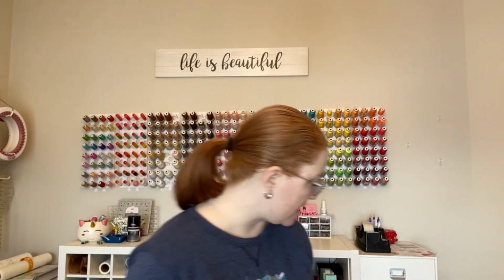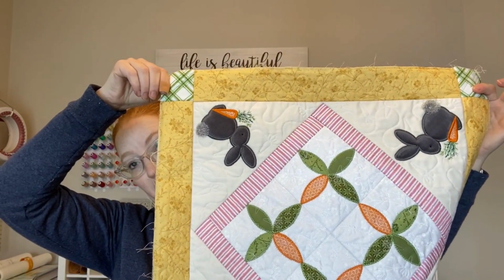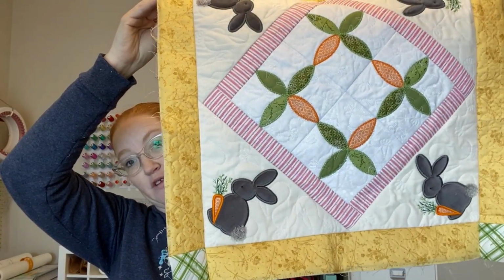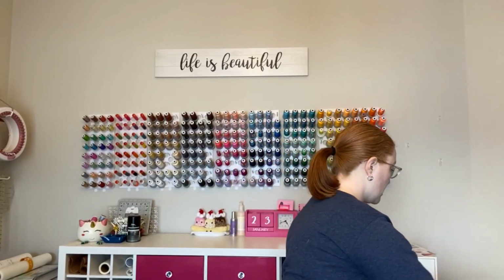And then I put together my April cutie from Kimberbell Cuties Volume 2. So I already had all those pieces all embroidered and just needed to sew those together. Unfortunately, my walking foot quit working. I mean, it was just a cheap Chinese one off Amazon. So that happens.